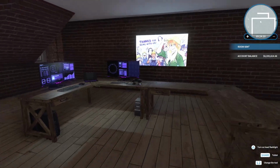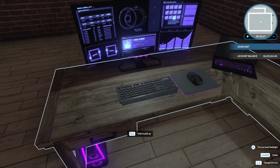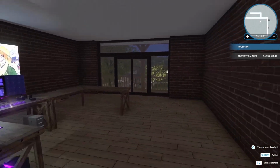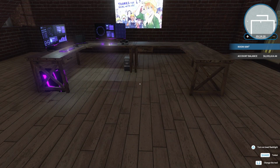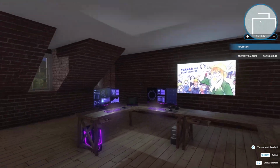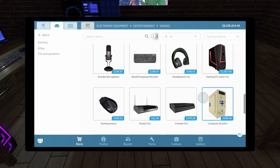Jeez. That's a lot of... That's a bright. Those are bright. See, that's the only downside. Oh yeah, I will have to put, like... I guess so. I'll have to put a light in here, but I don't know what kind of light. That's done.